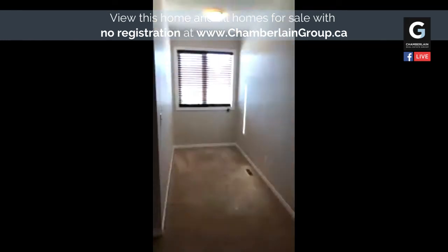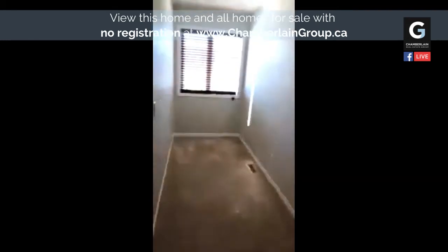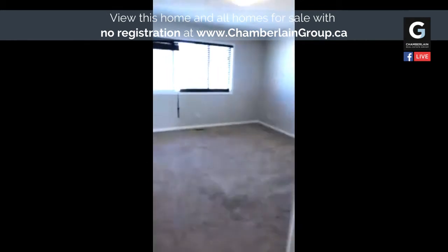That bedroom is above the garage, right? Just to kind of get a sense of where the house is? Yeah, this is right over the single car garage. Another big closet behind the door. And then we'll go into the master bedroom.